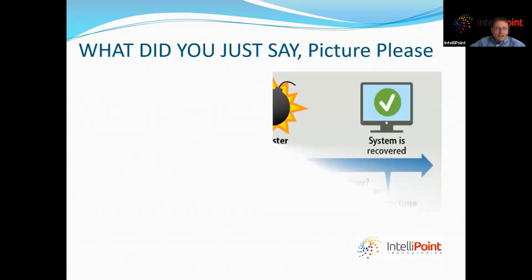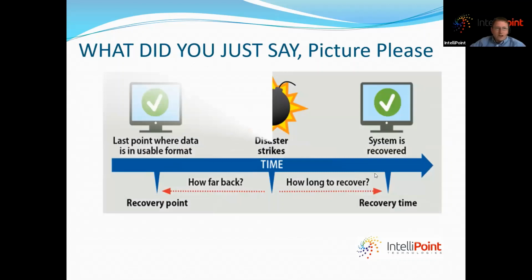Okay, so, I like pictures. I'm sure everybody likes pictures. So this is kind of an easy way to know what RPO and RTO is. This is the RPO, this is the RTO. Where is the last point of data that you need? That's your RPO. And how long is it going to take to recover it? That's your RTO.